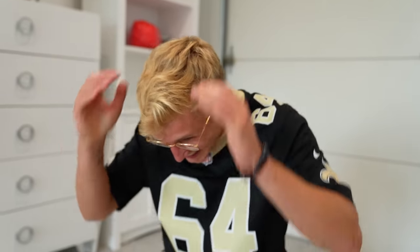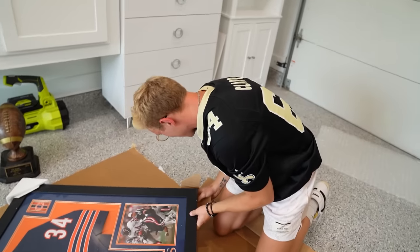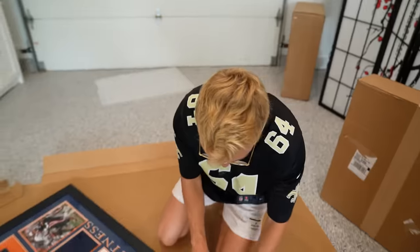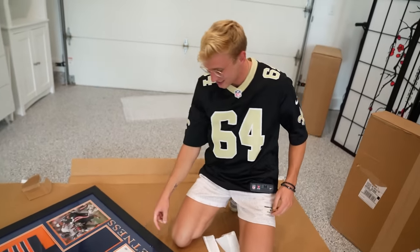That's totally what I thought. This is nuts. Oh my God, dude, this is crazy. I like that. I thought it was Dalton. If it was Andy Dalton, I would just throw that off. Dude, oh my God, this is hard. It's got a signature right down the middle.